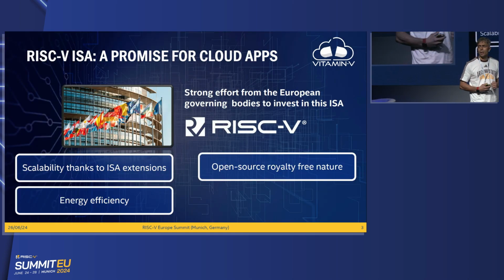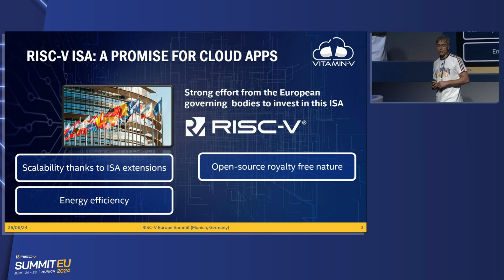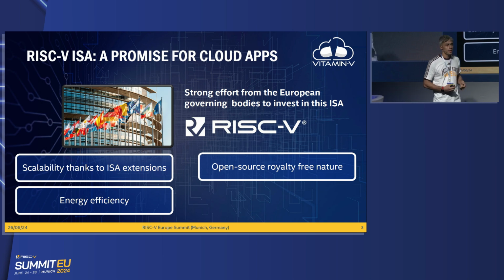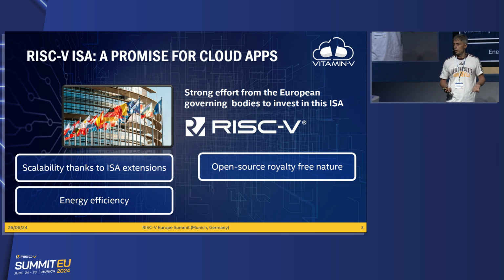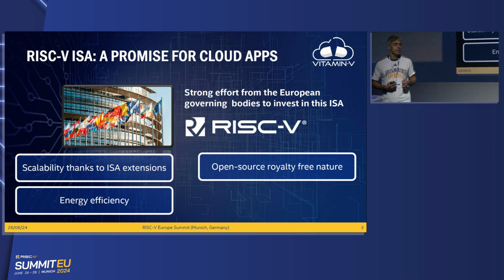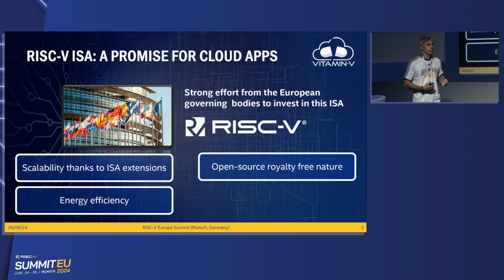And we know that RISC-V is one of these assets. RISC-V is open and royalty-free. There is a lot of potential in scalability. We can improve the instruction set, we can add new facilities. It's energy efficient. That's why, from some perspectives, the European Commission has put a lot of investment into building processors that are based on RISC-V.